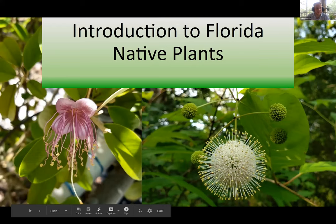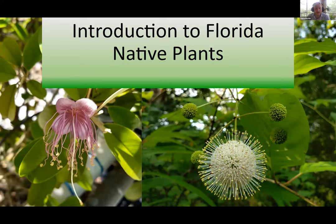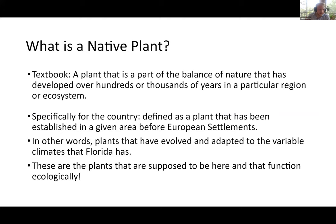But yeah, it was really fortunate that we came into contact and were able to put the project together with the Chihuly. We at the nursery do a lot of different residential and commercial properties, but to be able to incorporate something native with the Chihuly, or just any popular area downtown, is kind of a feat in itself. So just a quick briefing for people who may not be as informed, what native plants actually are. By the textbook, essentially it's a plant that has developed and adapted over hundreds of thousands of years in a particular region or ecosystem.